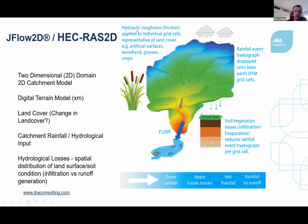And the final aspect we have is a hydrologic roughness grid. So again, each individual one of these cells will have its own roughness value associated with it, so a Manning's value. And again, that's based off what the land cover is. So is it a tarmac road? Is it woodland? Is it grasslands? Is it the river channel itself? Each one will have its own land cover, which you can specify. And that just, again, works out how fast the water can move from cell to cell.